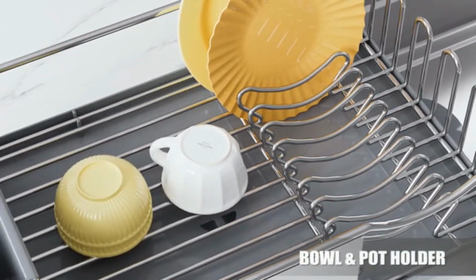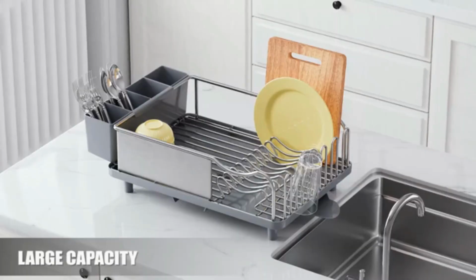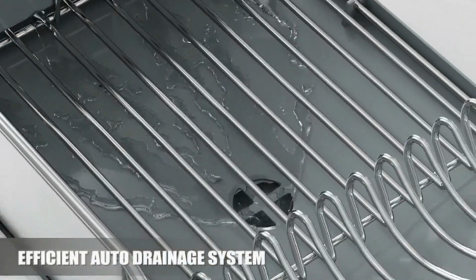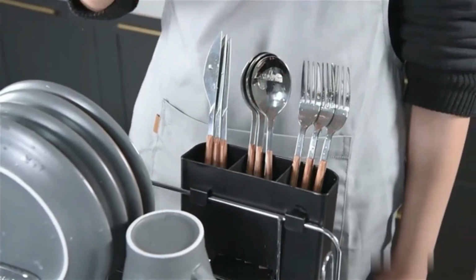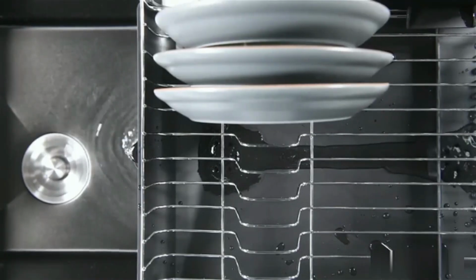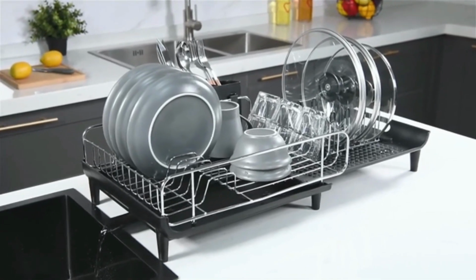The spacious design can accommodate a variety of dishes, from plates to large pots. Its integrated drip tray efficiently collects water, preventing countertop messes. The rack includes a detachable utensil holder for added convenience. Non-slip feet provide stability, keeping the rack securely in place. Easy to clean and rust-resistant, it's built for long-lasting use. The modern design complements any kitchen decor, ideal for those seeking both style and functionality in their kitchen.